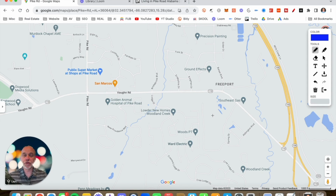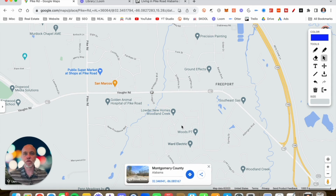So we just went through Woodland Creek, and I hope you liked that house. I thought it was a really pretty house. I want to show you some drive times from Woodland Creek to downtown Montgomery, Maxwell Air Force Base, the airport, and where you might have to go do some shopping, just to give you an idea of how far things might be if you decided to live in Pike Road, specifically in Woodland Creek.